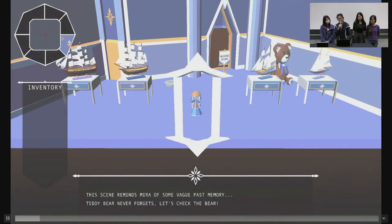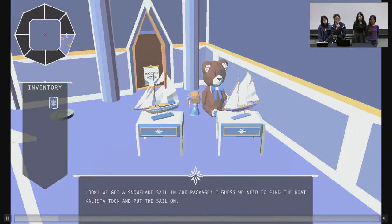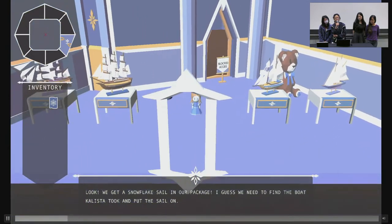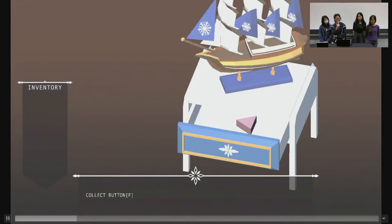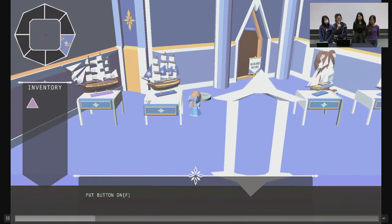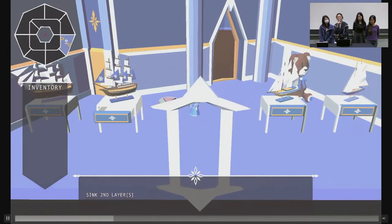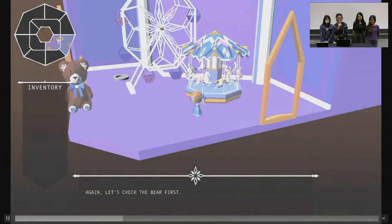The giant teddy bear in the room actually contains clues to solve the riddles. Here we are trying to find the right boat with a hidden key. And we found it here. Using this key, we can sink the second layer. Then the door is unlocked, and you can move on to the next level.